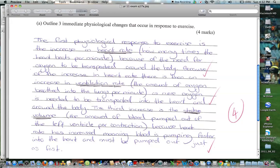We're going to have a look at this answer here. So again, we're outlining 3 immediate physiological changes that occur in response to exercise. So this is a great answer, and we'll go through and we'll see why. The first physiological response to exercise is the increase in heart rate. How many times the heart beats per minute?